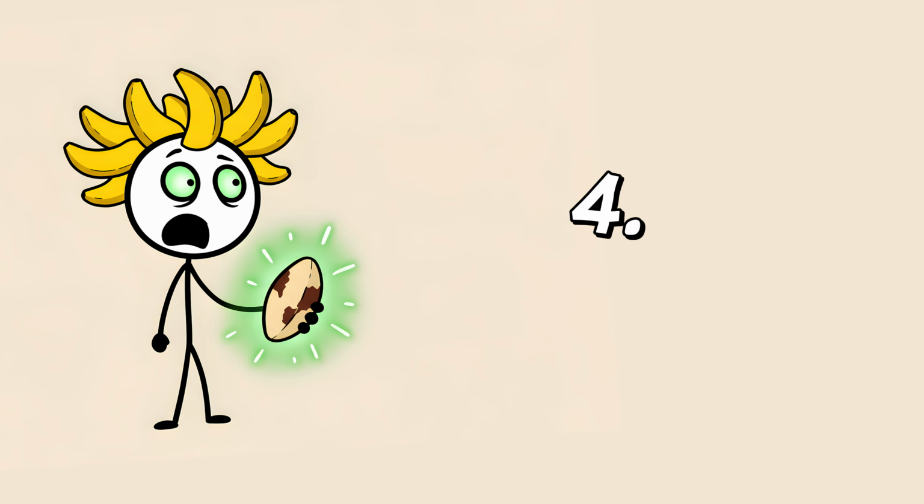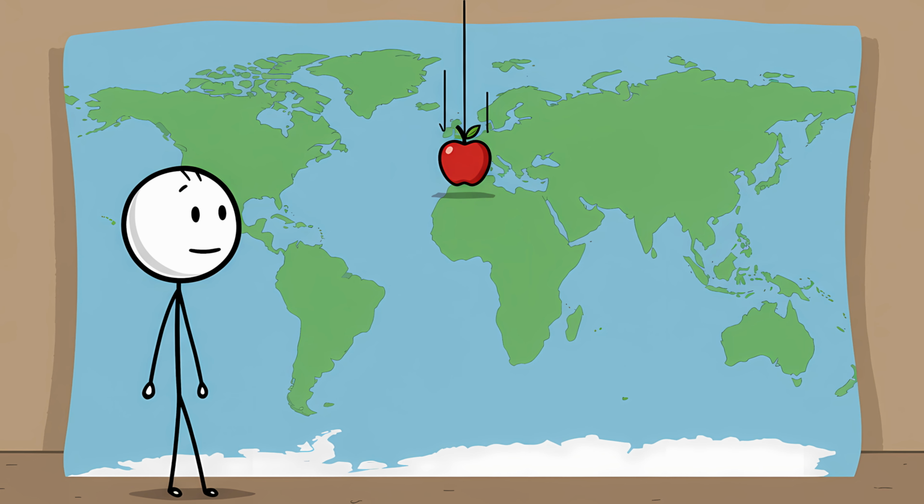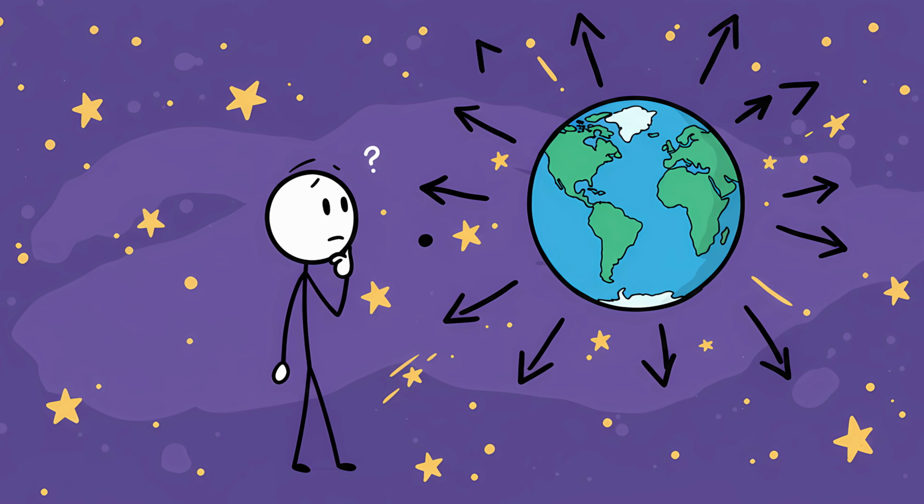Number 4. South up, world flipped. You've probably never questioned why North is always at the top of maps. It just feels natural, right? Like gravity works that way or something. But here's the truth. North being up is a complete invention. There's no cosmic law that says the Earth has to be drawn that way.